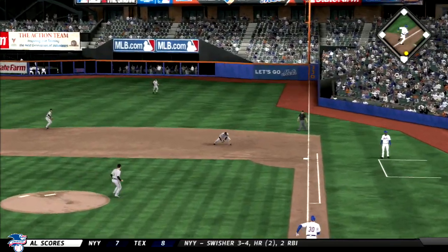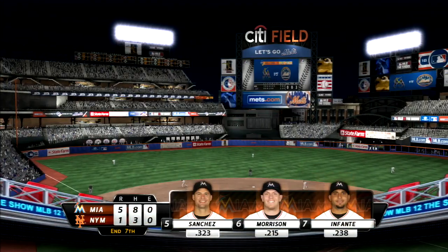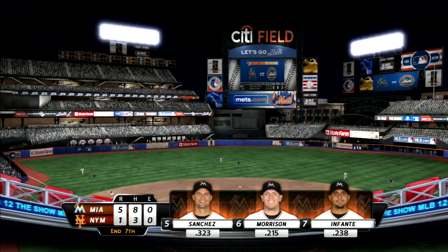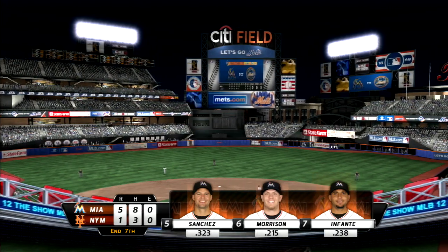Now this is swung on and sent on the ground for the first baseman Sanchez. And he'll step on the bag himself, and the inning is over. Starting to run out of innings here as they are unable to cut into the deficit. 8th inning coming up. It's the Marlins 5 and the Mets 1.